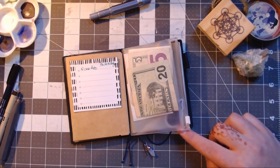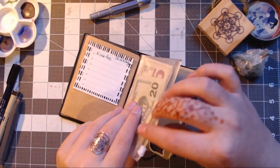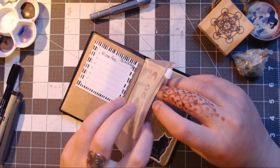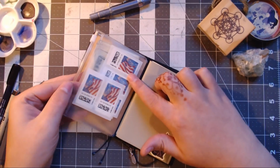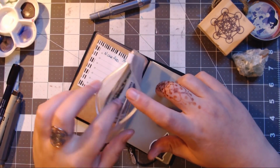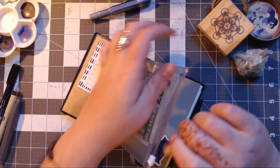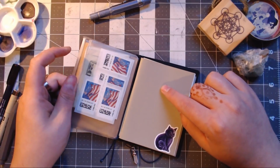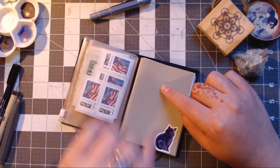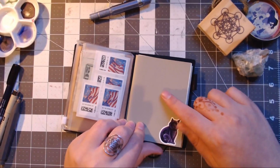So after that, I have a little zipper envelope that just has my cash in it. I don't carry a lot of cash typically. And then I have some stamps. That's all that's really in here, just in case I forget to stamp something if I'm mailing something, which I do mail things. I'm a big fan of analog stuff. So yeah, stamps there.